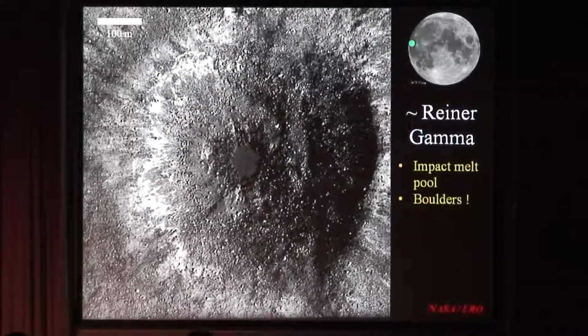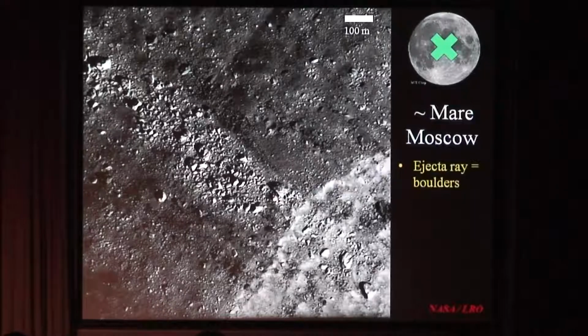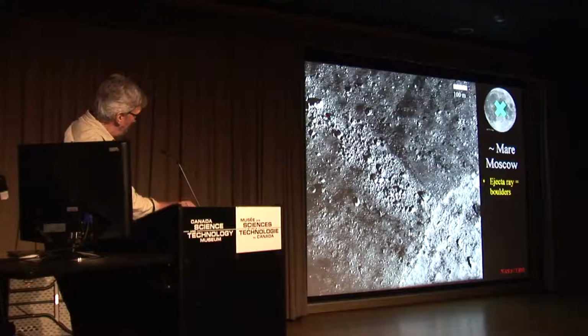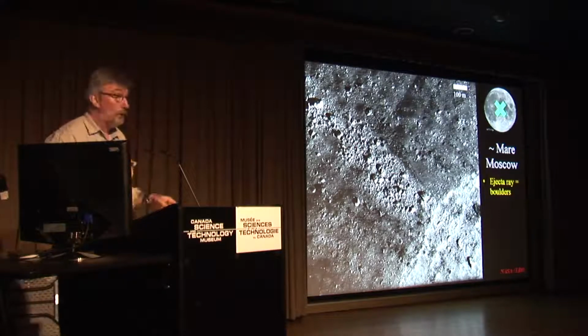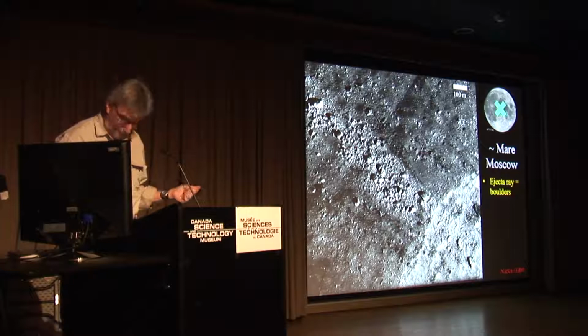Next one, please. And this one I really like. Personally, I'd always simply assumed that ejecta rays, you know, the bright streaks that we see radiating from impact craters like Tycho, I'd always assumed they were made of dust, until I saw this image of an ejecta ray from a crater within the Mare Moscoviense on the lunar far side. Look, there's the scale bar. These boulders are going from 50 meters to 10 meters, and that is the proximal end of this ejecta ray. What did you think they were made of before I showed you this picture?